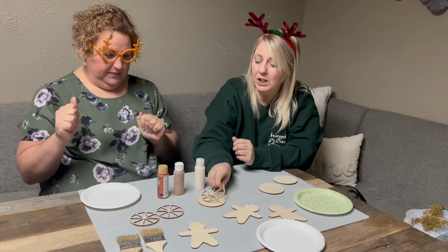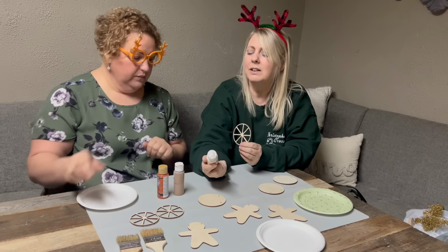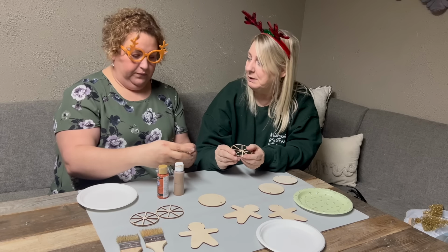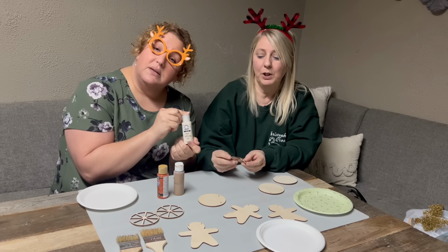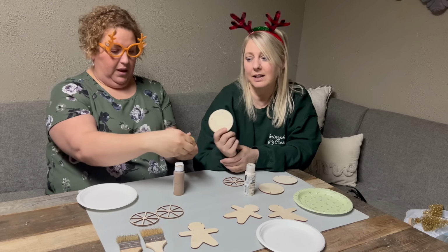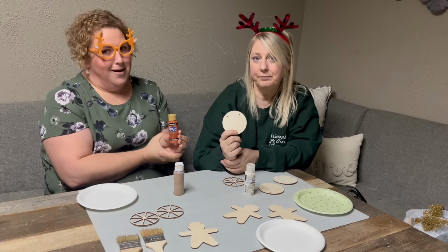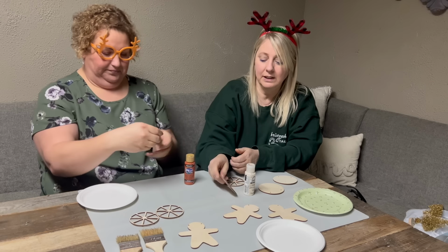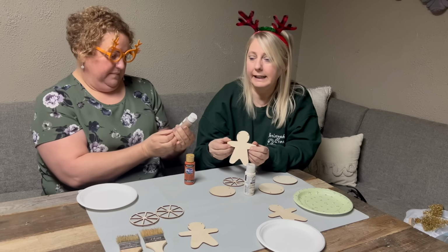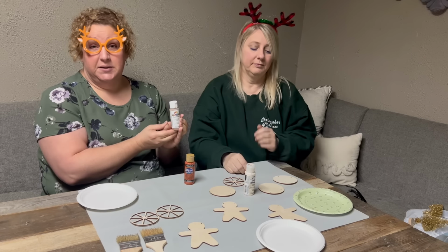So for this part here, we're going to paint this. What color is that? I don't have my glasses on, sorry. It's okay, I got you. Parchment from Folk Art. It is a perfect matte color. And then we're going to our go-to color. I love this color. It's the best orange ever. Burnt orange from Americana. Yeah, we always use that one. And then for the little gingerbread guy, Territorial Beige from Cremacoat. Let's do it.